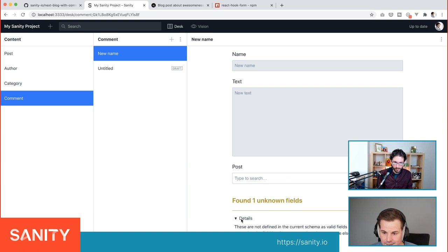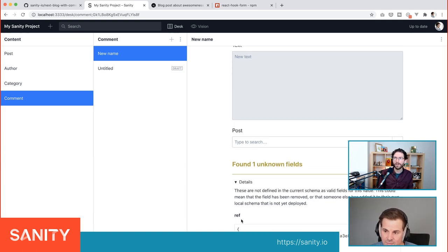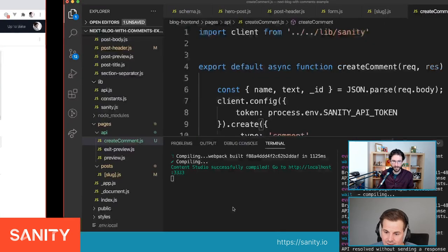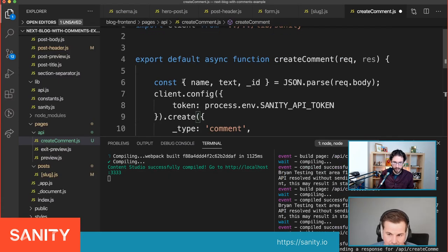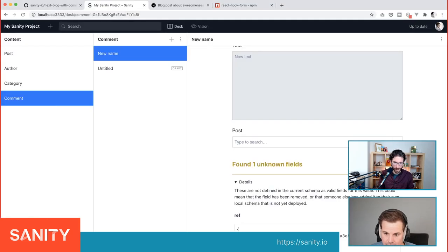There it is. We forgot to change the key to post. Yeah. So in the serverless function that we have, instead of ref, it would be post. So post. Which of course now we're going to have this just hanging out forever unless we delete it, but.